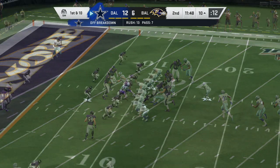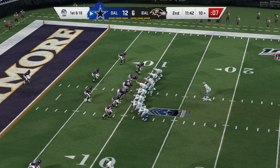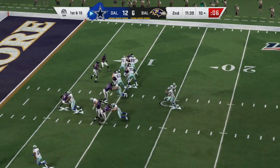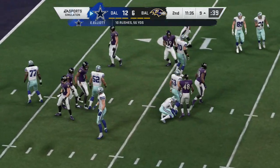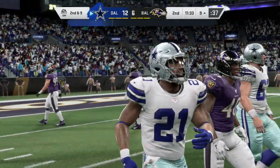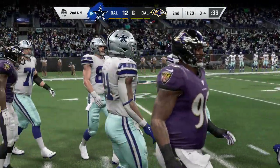And how did he get it done? Evaded the rush, kept his poise, and then how about him directing traffic as he moved downfield to pick up extra blockers? A really nice run. And a short pickup there down to about the 9. Just a yard on the pickup there, and it'll bring up a 2nd and 9.